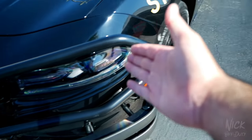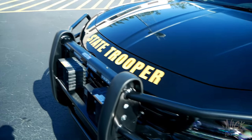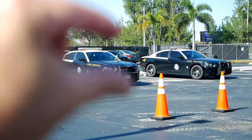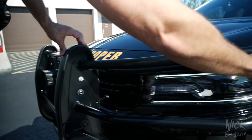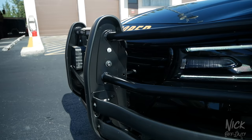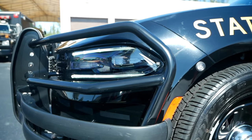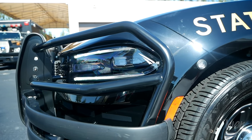I see what you mean by the wraparound. A lot of agencies will have just this front piece right here. Right. And you guys have the wraparound. These are brand new. We've added this extension because some of the troopers performing the PIT maneuver were damaging their cars. They were damaging their headlights, and a damaged headlight will put the car out of commission, and we'd have to go into a spare car. This kind of avoids it. The bar gets a little messed up, but it's much easier to fix than all the other cosmetic stuff.